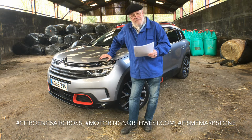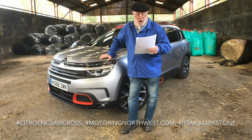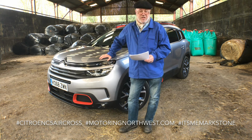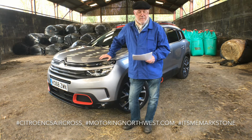Right, very, very manoeuvrable. Electric power steering, 3 turns lock to lock. It has a 10.4 metre turning circle for a big car, which isn't at all bad. It's very, very easy to live with.